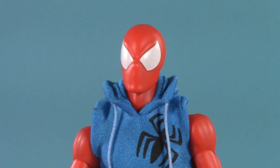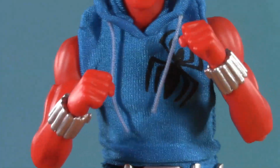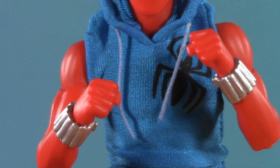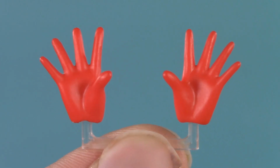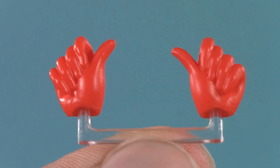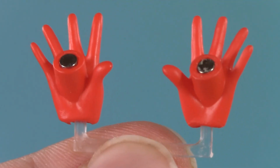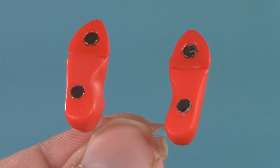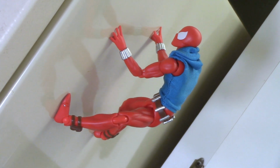Moving on to playability, and that's where a MAFEX figure really shines. Starting with hands, and Scarlet Spider comes preloaded with fists, but he also has 5 additional sets. That includes a pair of wall crawling hands, a pair of web shooting hands, a pair of web holding hands, a pair of relaxed hands, and a pair of magnetic hands, which in combination with these alternate magnetic feet allow him to cling to metallic surfaces as if he's actually wall crawling.